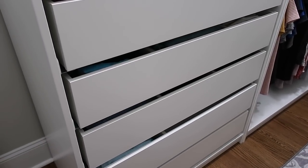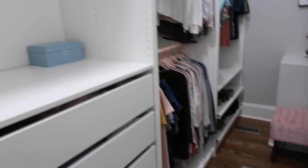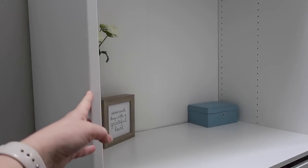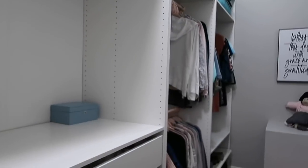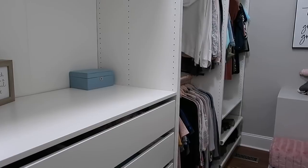We ordered six drawers, and we ordered four of the shoe things, and we ordered four of these cabinets, and we're using all of the rest of those extras for Gary's closet, so we didn't need any of that.